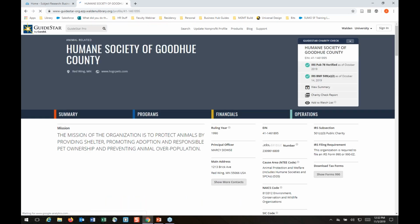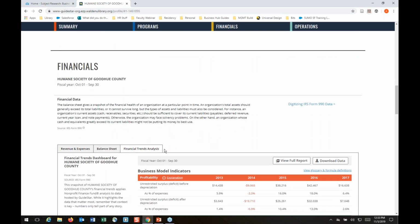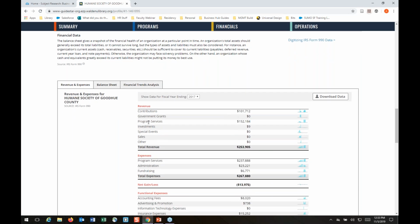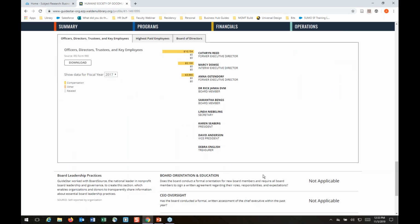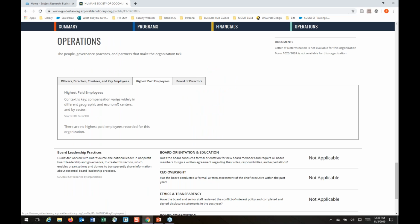Humane Society, I think they probably have a little bit more information just because they are a broader organization. It looks like they don't have quite as much. They've got a little bit here. So you can look at their financial trends, balance sheet, revenue and expenses, their contributions, how much their programs cost, what that money goes towards, accounting fees, insurance expenses, and some of them will tell you how much each person makes, depending on how big the organization is. Highest paid employees. Again, a lot of that information is more available for nonprofits that have a higher contribution rate.